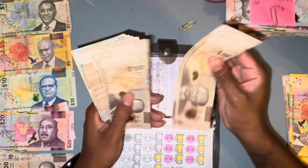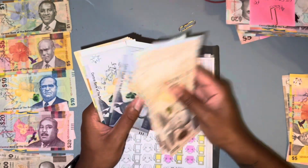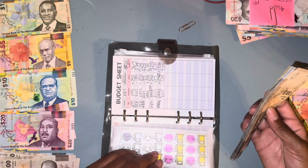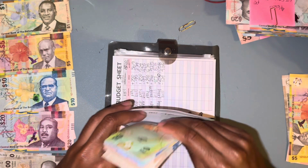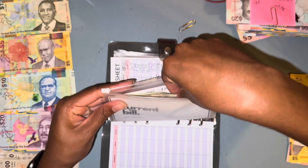So now in this one we have $934. We'll see how it goes this summer though, because it gets super hot. So we have the AC running like all day non-stop. And then the bill is like $300-400.